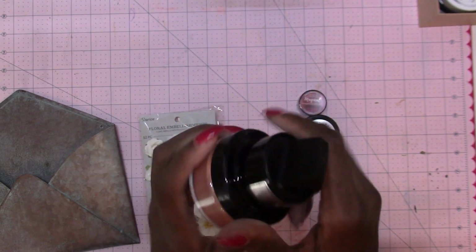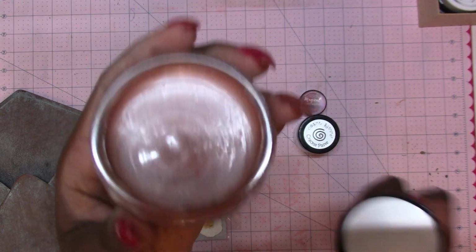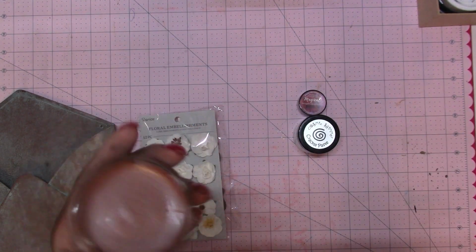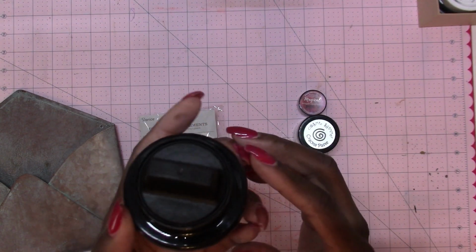And we've also got some metallic gilding polish, and this is in the color Silver Hessian. And what this is, it's almost like a wax as well. As you can see, you open it up. But what's really neat about this too is I use waxes with my hands. I like to get my hands dirty, but some people don't like to get their hands dirty.